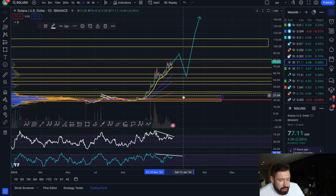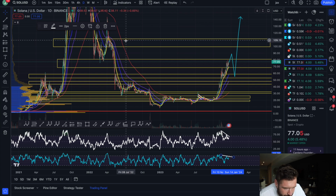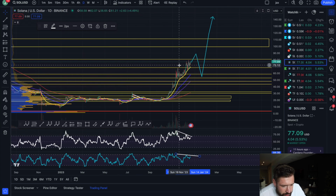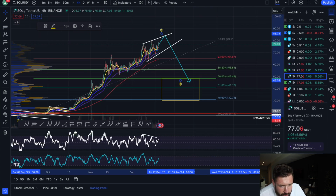Yeah, daily, see the daily divergence. So even if we push a little bit higher, the next resistance is up here in between about 99 to about 110. But there is a little bit of support at about $86, which is our target. So we push a little bit higher. We continue to print that bearish divergence on the daily before seeing that pullback. That's what I'm looking at for Sol.